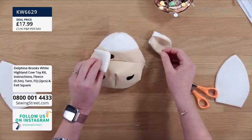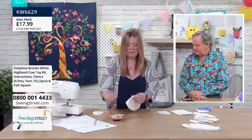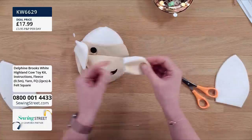Are there notches of where to sew the ears? It's all in the pattern, yeah. There's little marks. So again, you can either hand stitch this to the face, or you can just put a little pin. All you're going to do is make sure that the bit that you want to show on the outside, so the inner ear, is facing towards the face.